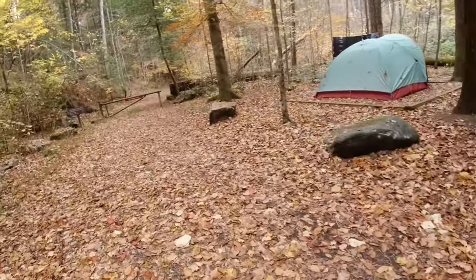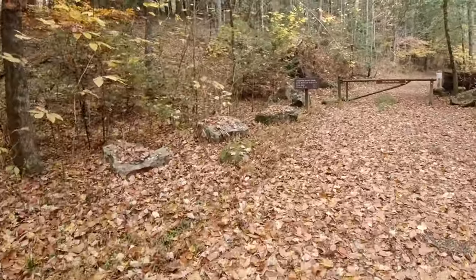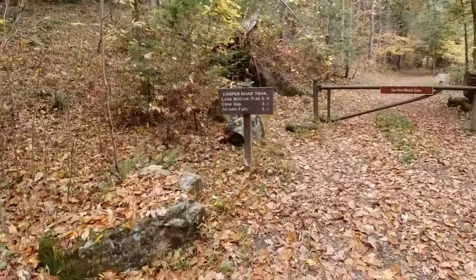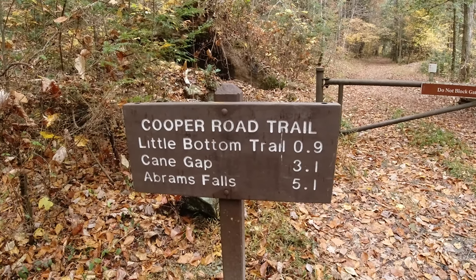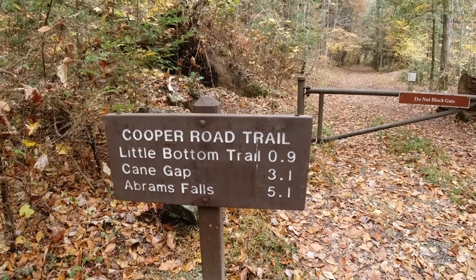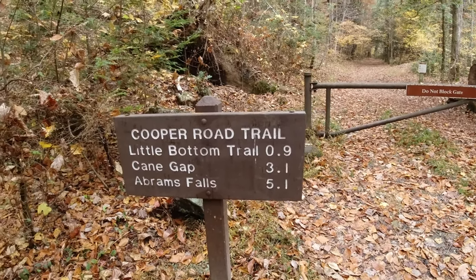And then right off the campsite, you've got several trails you could go on. I did like 6 miles. I walked up to start on that Abrams Falls. I hiked up about 3 miles of it and came back. I think Abrams Falls is like 5.1 to get to it, so it'd be like a 10 mile hike.